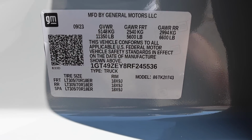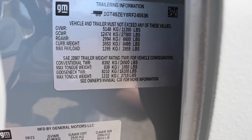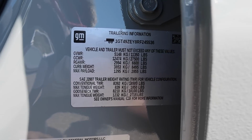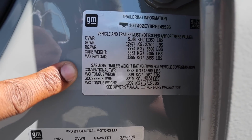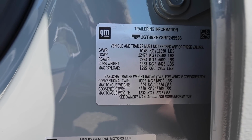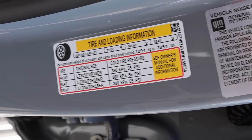18 by 9 inch wheels too. That's pretty nice. And then you have a payload of around 2,855 pounds. That's about a couple hundred pounds less than the ZR2. 18.5 conventional towing, then 18.1 for gooseneck. 27.5 gross combined weight rating. And if you want to see that yellow sticker, they're saying 55 PSI for the tires.